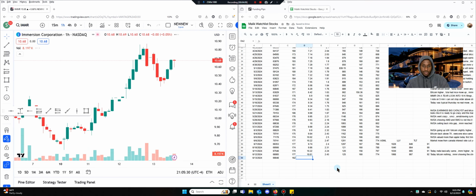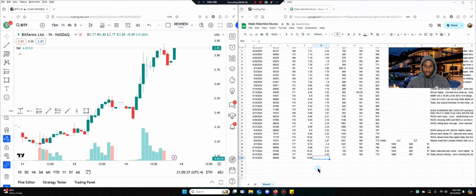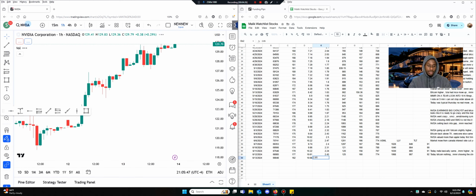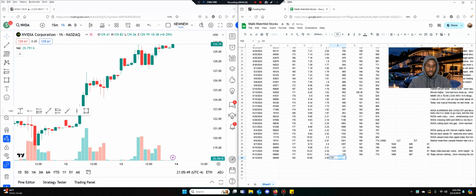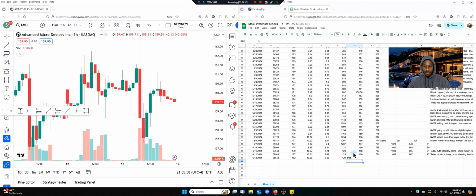IMMR, I think we're above 1068, so not going too high as yet. Bitfarms, wow, you're getting a nice push up, huh? I wouldn't play this. 2.85. NVIDIA, I think it's at 129. Yeah, NVIDIA is still continuing that bullish move. 160, that's AMD. Did AMD finally flip? Nope. Still at 150. Not doing a thing.